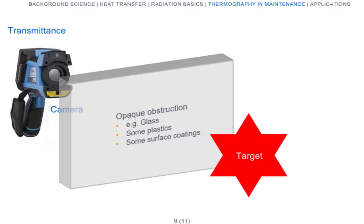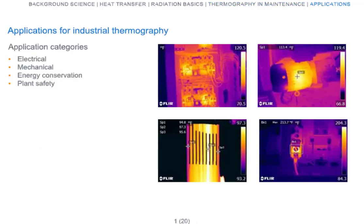In the lesson about radiation basics, the assumption was made that for industrial thermography purposes, most materials can be regarded as being opaque to infrared. In reality, some materials will transmit infrared radiation, and this can have an effect when target objects are hidden behind such materials. Examples include glass, some plastic materials, and certain types of surface coatings.